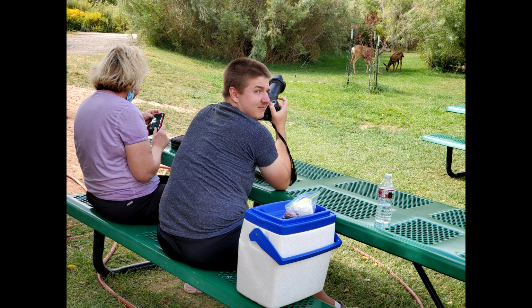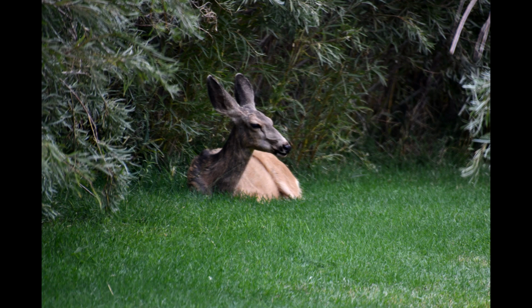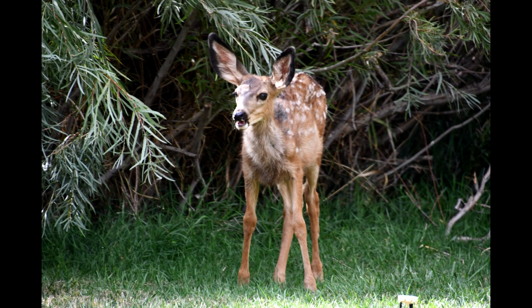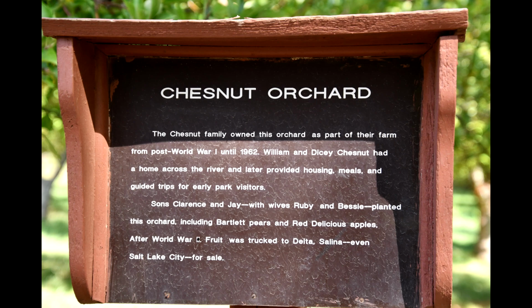A group of Mormons had settled here back in the 1800s and planted a lot of different fruit trees. And you're allowed to go pick some if they're ripe. So we did go out and get a handful of apples and fresh pears.